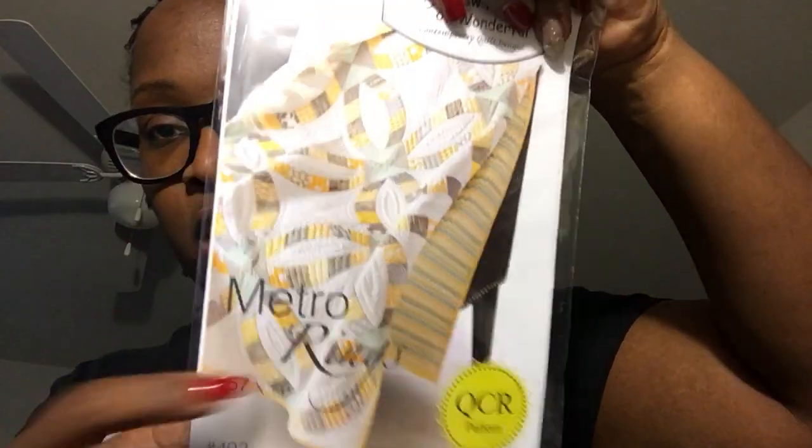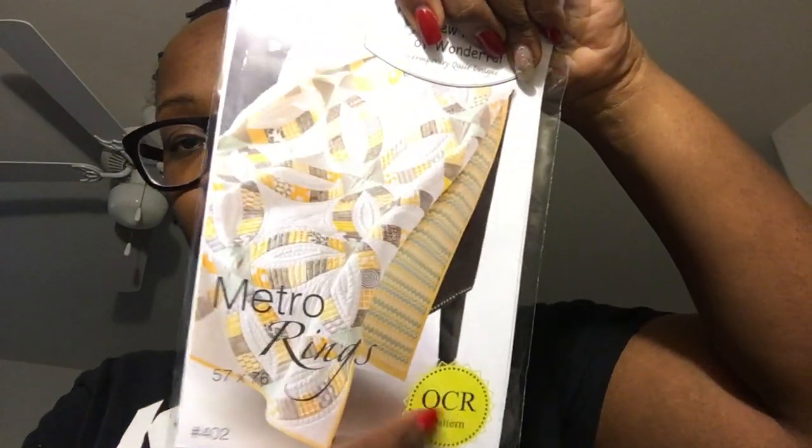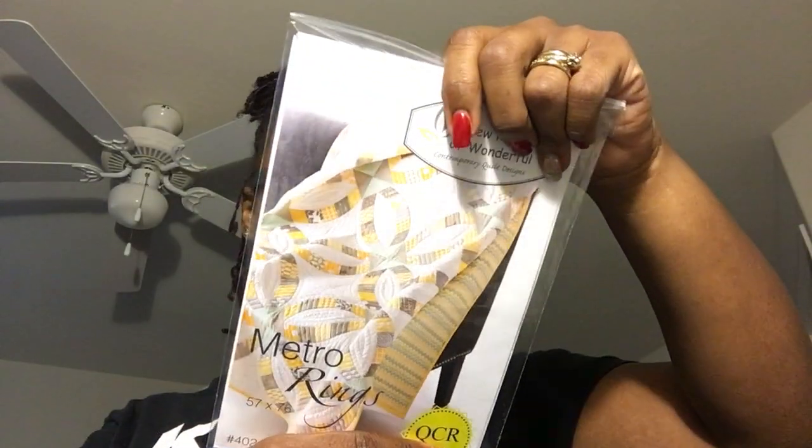I purchased all of these patterns at 2 different local quilt shops. Another one that I purchased is this. Again, that one was called Metro Rings. And I do have this ruler, which is pretty interesting. So Kind of Wonderful Contemporary Quilt Designs, that's the maker of this pattern.